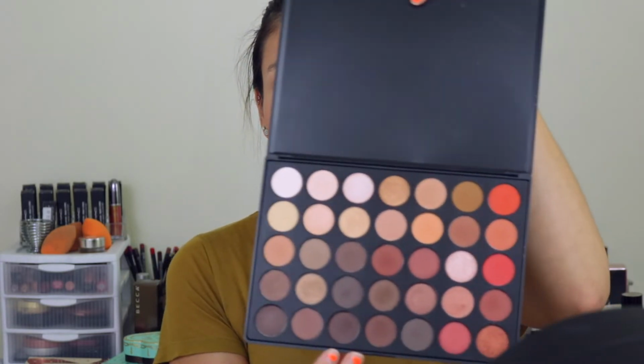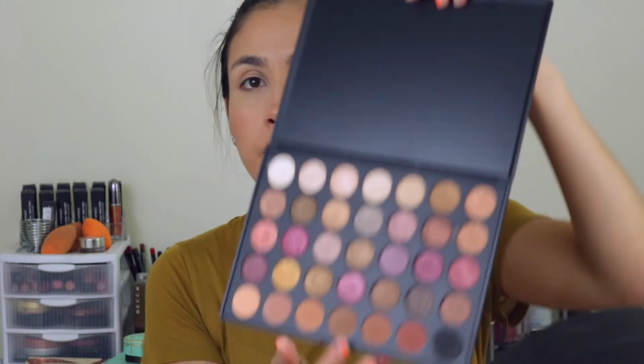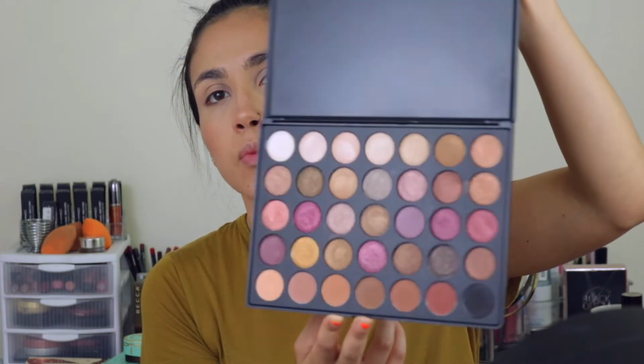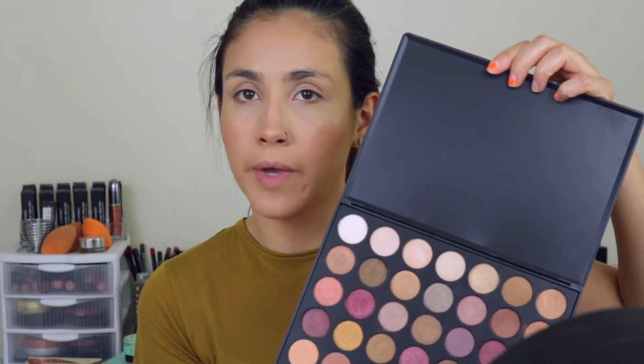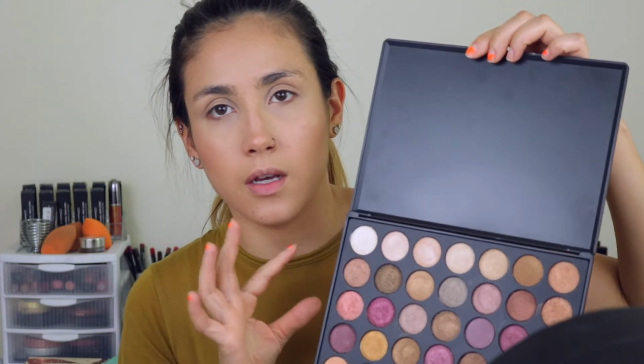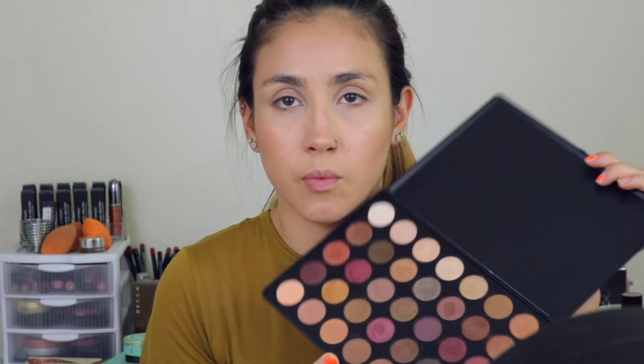This is the 35O and the 35F by Morphe. I think we all know what they look like. We have the really warm shades over here and more purpley, kind of gold and purple shades over here. What I do like about this palette is that it has colors that I don't really have in other palettes, like the purples and more cranberry tones. And I do like that it's mostly shimmers, because I feel like any other palette that you buy is going to have basic matte shades, so you can always reach for those, but I just like that they're mostly shimmers.